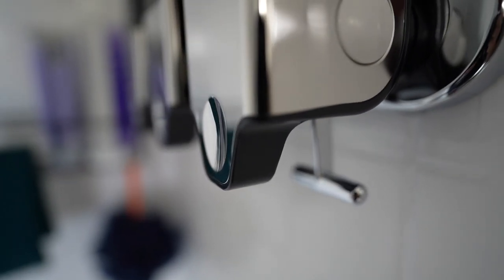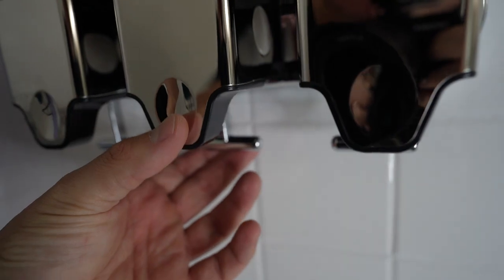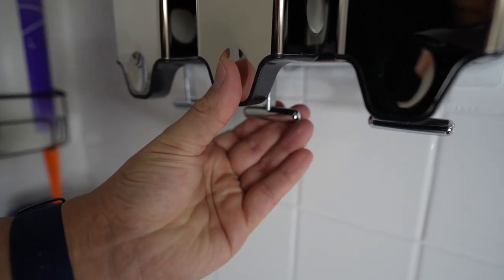They come with this stainless steel pull T handle down here at the bottom. It's actually very firm. I like it a lot. Just the perfect amount of soap gets dispensed every time, and I'm not overusing soap like I used to when I would do it manually.